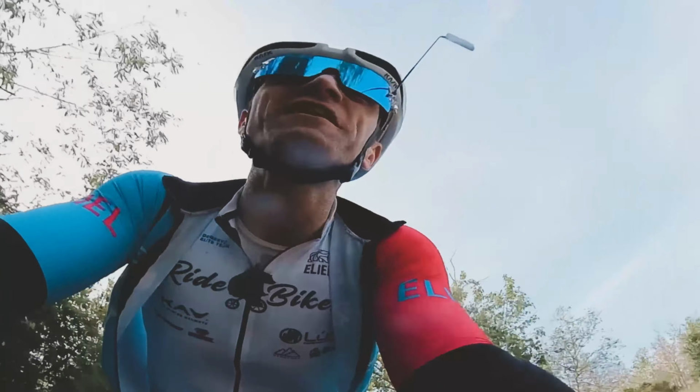Let's go back to this moment when I was trying to unzip my gilet. You can see here that I don't take my hands off the bar. Under normal circumstances, I've got no problem sitting up, taking both hands off, unzipping the gilet, and putting it in my back pocket. There's no way I'm doing that with this setup.